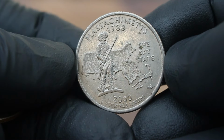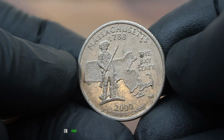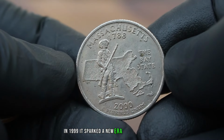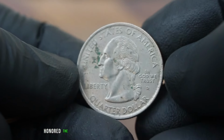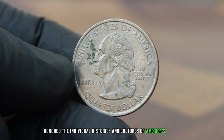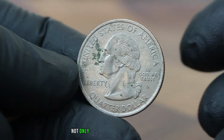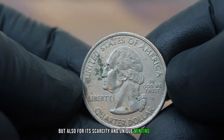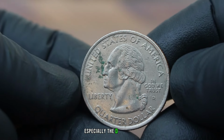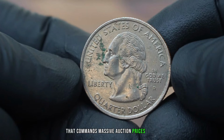five-figure range. When the United States Mint launched the 50-state quarters program in 1999, it sparked a new era of coin collecting. Each year, five new designs honored the individual histories and cultures of America's states. The 2000 Massachusetts Quarter stands out not only for its historical significance, but also for its scarcity and unique minting details, especially the D mint mark issue in circulated condition that commands massive auction prices today.